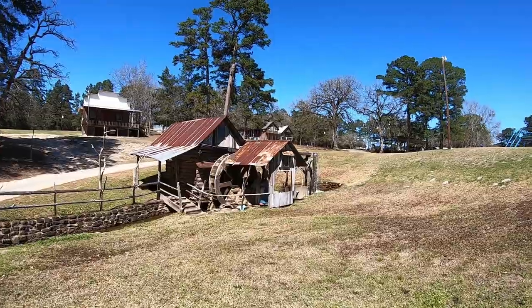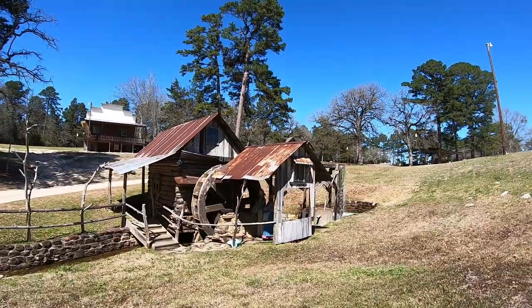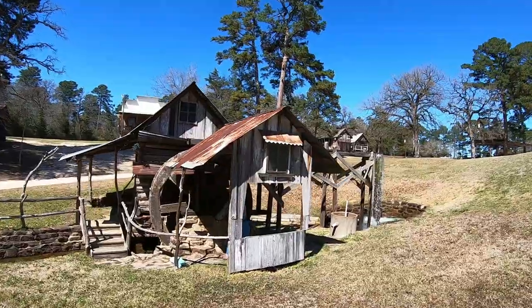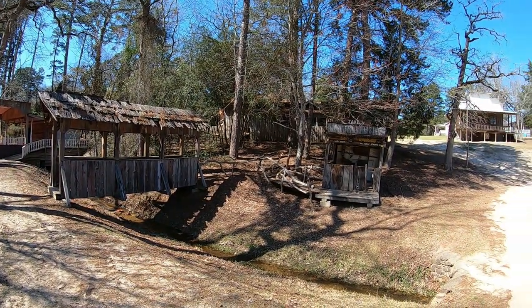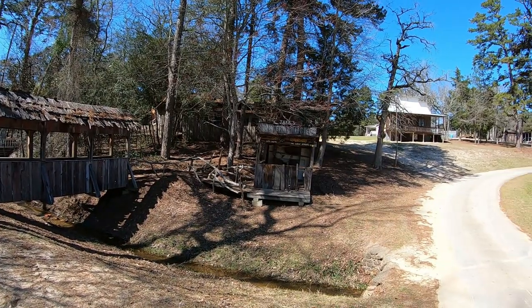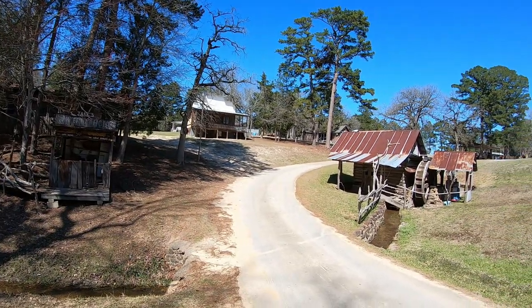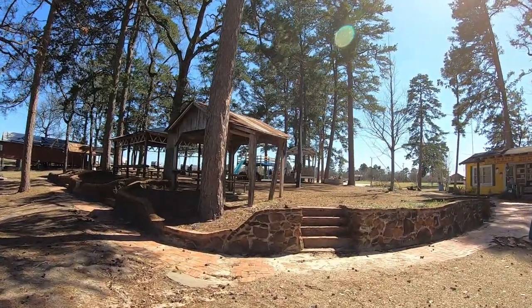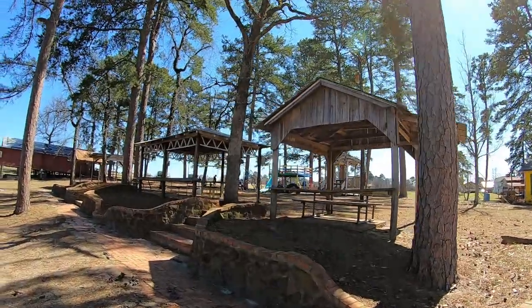How cute is that? An adorable old water mill. This really is kind of a wonderland, you know. You can just let your imagination run free here. Really nice playground area here for the kids. Looks like there's quite a bit of shade as well.